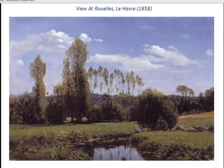So you get an early example here of a more traditional kind of way of painting. What I mean by that, you can see that, for example, the sky and everything is quite smoothly blended. There's no obvious brush marks, one laid on top of the other, side by side, which becomes a traditional Impressionist motif as he develops.